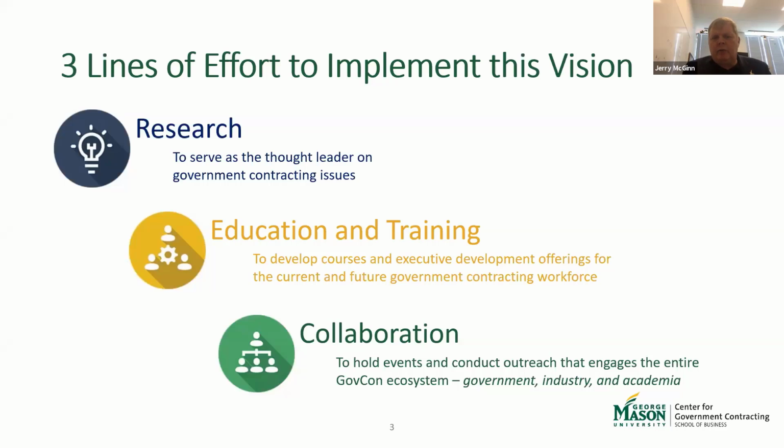Second is education and training. Here we want to develop courses and offerings, both academic and professional or executive development, for the current and future government contracting workforce. We work with our faculty across the School of Business and in other departments of the university, as well as with our executive development team on those efforts. And finally, collaboration. These are events like today's event, where we bring together the industry, government, and academic perspectives on the real burning issues facing the overall ecosystem.